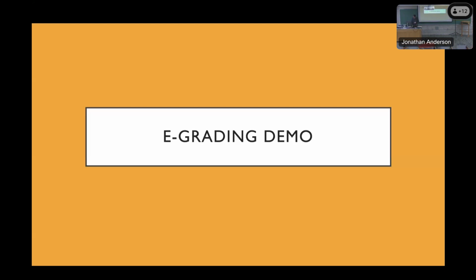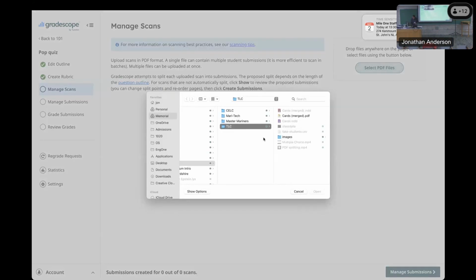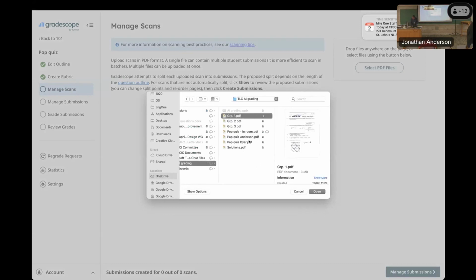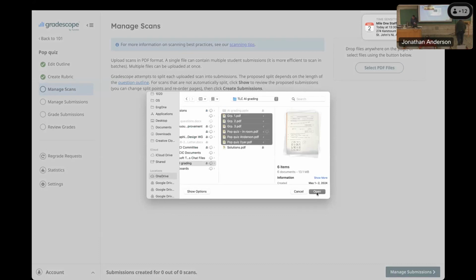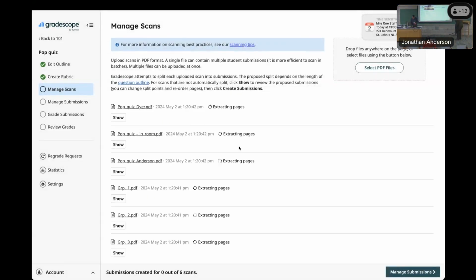Our colleague has scanned some things in, and what we are going to do now is, oh, okay. What we're going to do here is take these PDFs that have been uploaded for us, or that you have filled out for us, and upload them into this tool that we're using now.